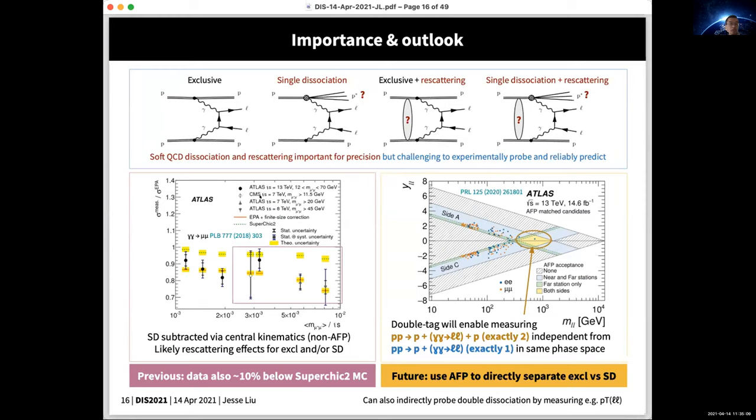So the reason why this measurement is important ultimately is because we're trying to probe these soft QCD processes, right? The protons can actually also dissociate. There's also rescattering. The protons can exchange extra gluons. And these things are very difficult to probe, but it's crucial if we want to make precision calculations.